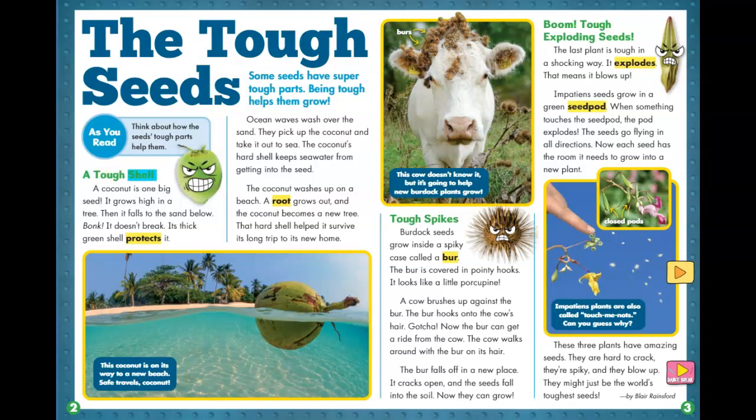A tough shell. A coconut is one big seed. It grows high in a tree. Then it falls to the sand below. Boink! It doesn't break. Its thick green shell protects it. Ocean waves wash over the sand. They pick up the coconut and take it out to sea.